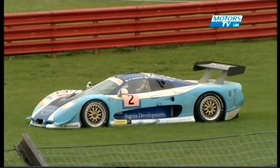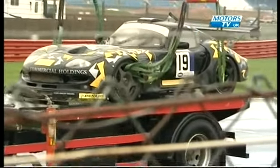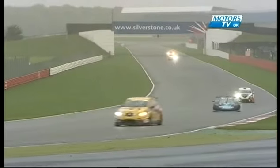Oh no, more problems for the Eclipse, Mosley. It just never ever gets good, does it? And Ollie Bryant's and Graham Bryant's Marcos hits the back of the pickup truck, and I think it's Will Goff who's put in a barrier. He looks a bit unhappy about that, doesn't he?